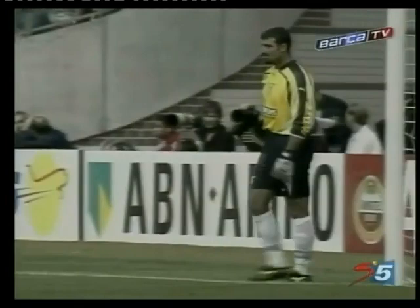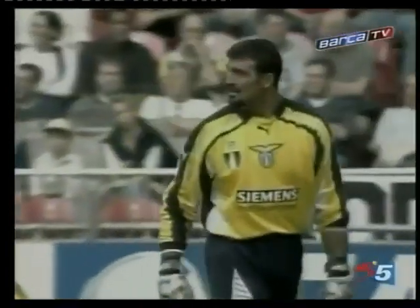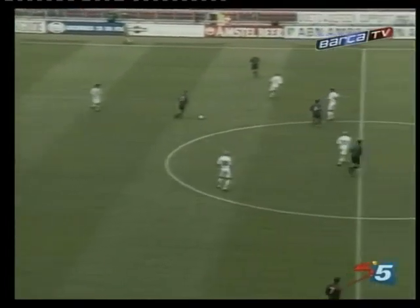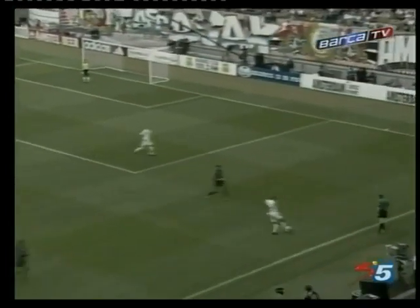Marc Overmars, signed from Arsenal together with Emmanuel Petit. A few eyebrows were raised, as they are both approaching the twilight of their career, and Barca have paid in the region of 40 million for the pair of them.